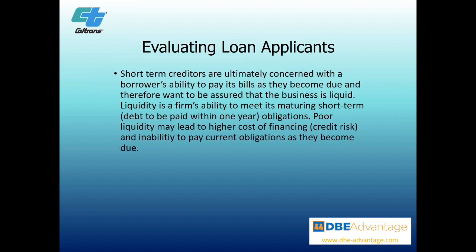Short-term creditors are ultimately concerned with your ability to pay your bills as they become due. They want to make sure that your business is liquid enough. Can you pay your short-term debt? That's debt that is owed within 1 year. It doesn't mean you won't get money, but poor liquidity may lead to a higher cost of financing. Why? Because the risk is greater.